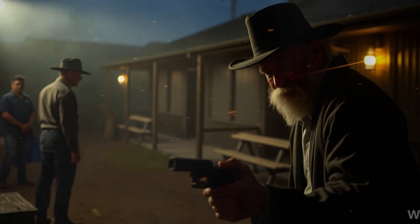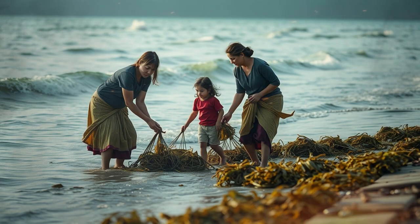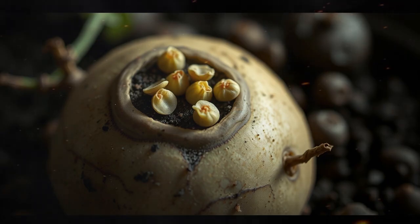"Get the bladder wrack first," your father instructs you. "It's best for the lazy beds." You wade into the cold water, your legs immediately going numb. The seaweed is heavier than it looks, waterlogged and dense. You struggle to lift even small amounts with your pitchfork. "Use your legs, not your back," an older man advises, demonstrating a leverage technique that makes the work marginally easier. "You'll thank me when you're my age."